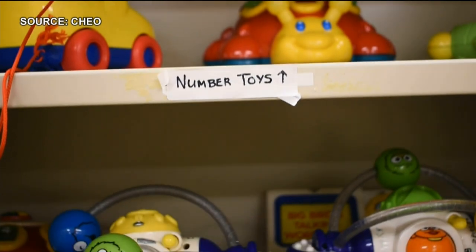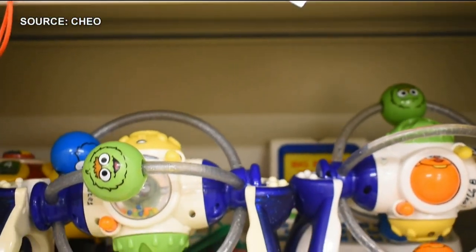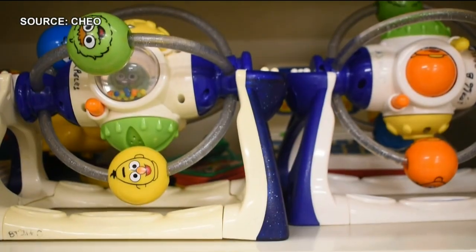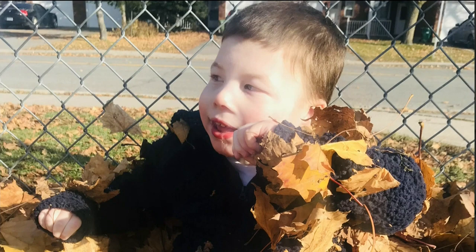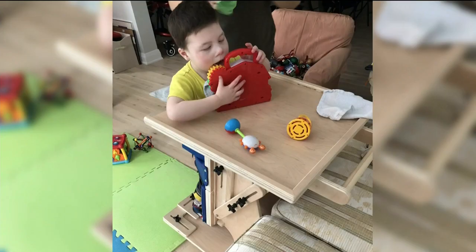The time Graham spent at CHEO helped make the transition to community school, where he is now, easier. They taught him routines. He had to get up at a certain time, go home at a certain time, and get used to noise levels. And he's thriving. He's improving in terms of everyday skills that so many of us would take for granted. In addition to that, eating. They're working on his eating with him in terms of coordination. Lots of improvements all around, which obviously was thanks to the great start he had at CHEO.